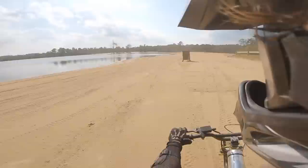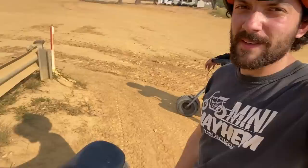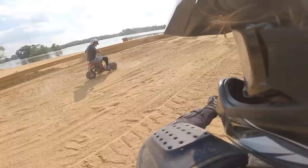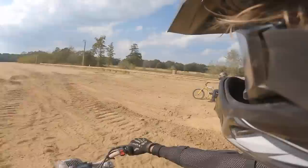Finish things up today with a three-way drag race with the Dirt Hog. It's got a built Predator 212 with Go Power Sports goodies in there. This thing can clear a beaver dam. Is that gonna work? Yeah, that'll work. They'll get the point. Oh, hold on. He gets the brake.